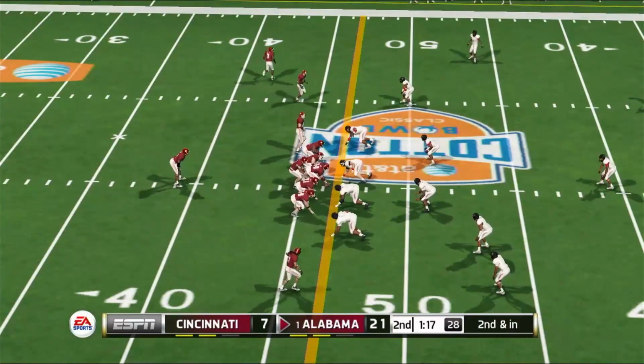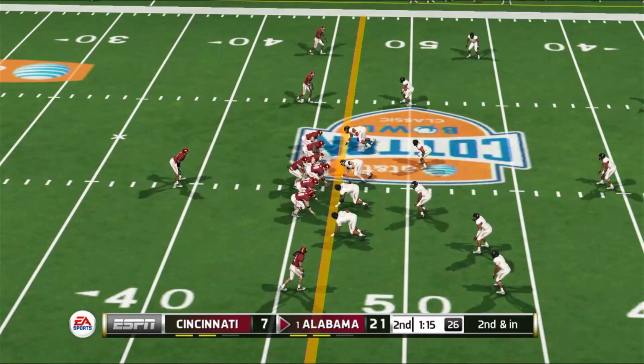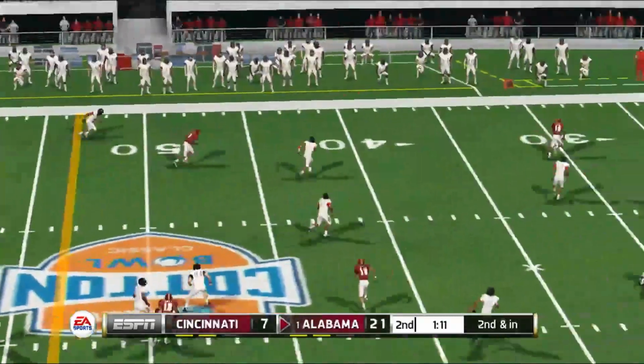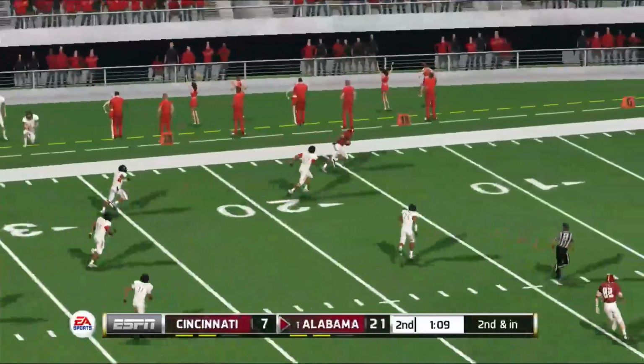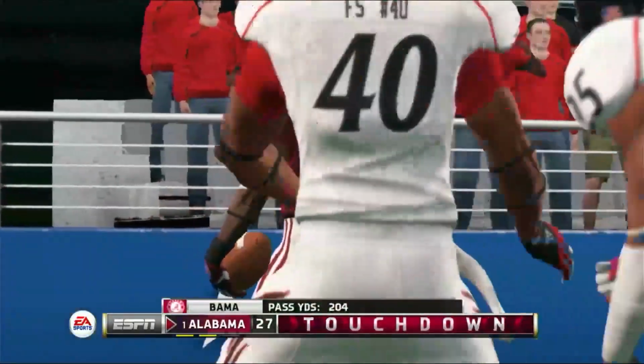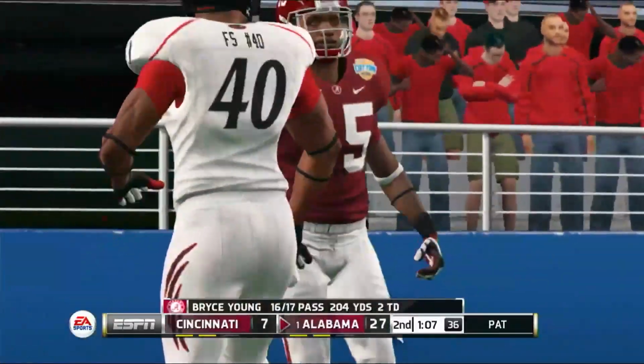So it's second down, and they're only about a foot away from picking up the first down. Throwing left. Makes the catch, and he might take it. He's all the way. Touchdown.